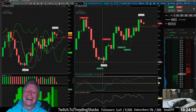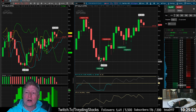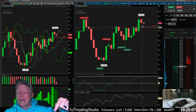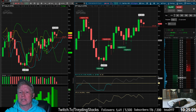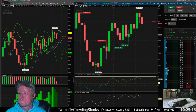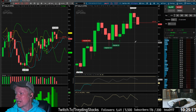But the short, getting out of the short if it closes above the low of previous bar, and getting out of the long if it closes below the low of previous bar, I know they're opposite. I know they're different, but that's on purpose. It makes more money that way. Via backtesting, via code, we found it makes more money that way.